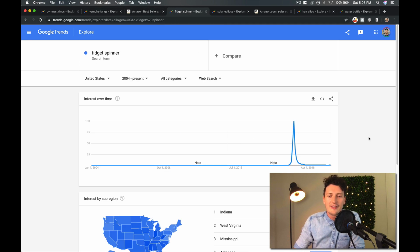The next one, the famous fidget spinner. Now, once again, this is the type 2. This is the second type of products. And the key here is it's a one-time trend, or a very, very spaced out trend. And a fidget spinner was the craze. Everyone knows them. You spin them in your hand.